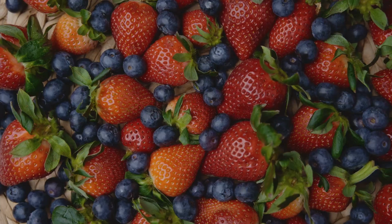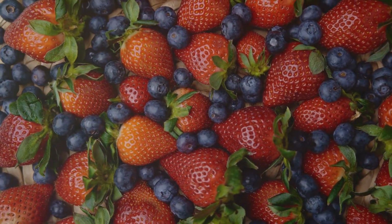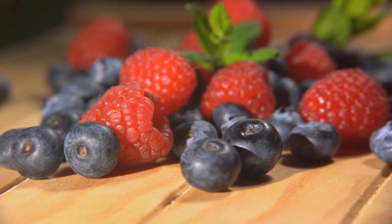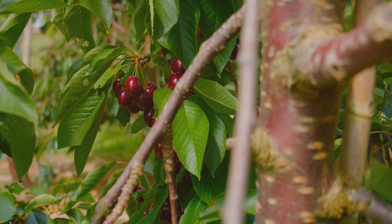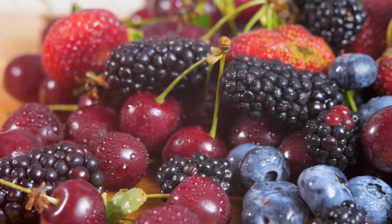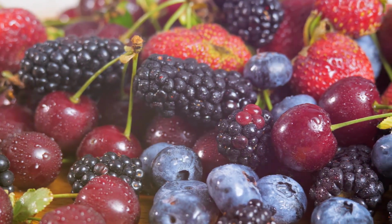But the joy doesn't stop at harvesting. Now comes the fun part, indulging in your bounty. There are countless ways to savor your berries, each one as delightful as the next. For a simple yet satisfying treat, try them fresh right off the bush. Their natural sweetness and tang make them a perfect snack on their own. If you're in the mood for something a bit more refreshing, blend them into a smoothie, their vibrant colors and flavors bringing a burst of freshness to your day.